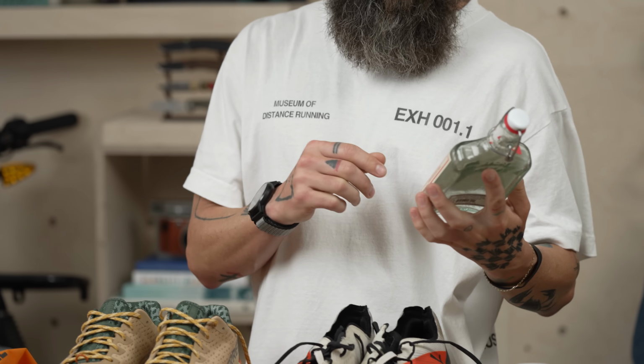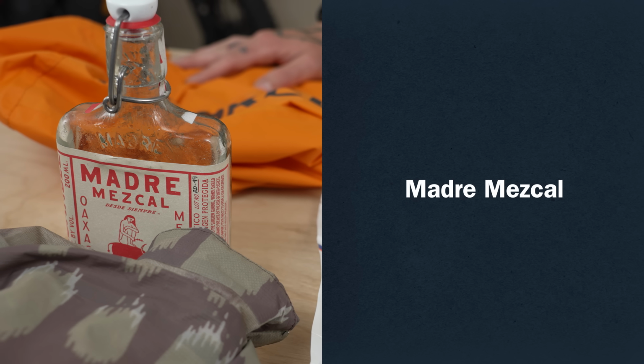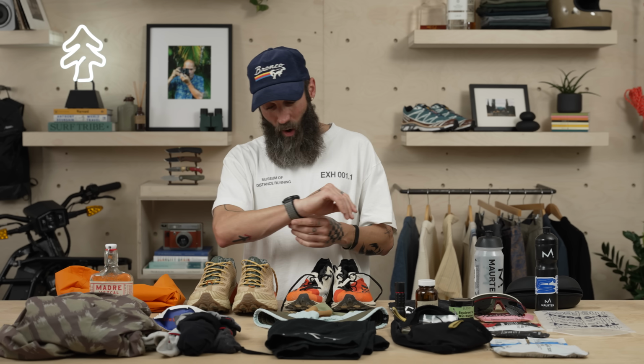Let's go. The midway point, always a little mezcalita. Madre, always good. I've loved this flask. I read an article once that said tequila's a probiotic and mezcal's a more pure form of tequila, so it's health. It's for health more than anything. Explore, enjoy, have fun, feel right, do whatever you want to do. No wrong way.